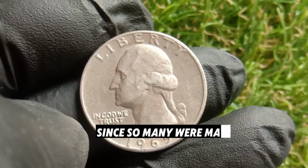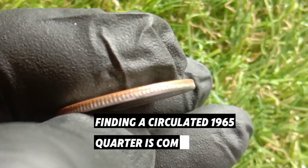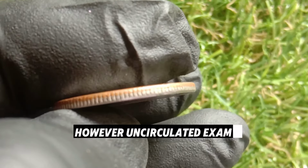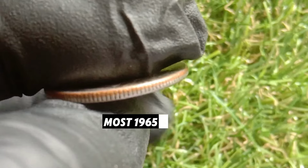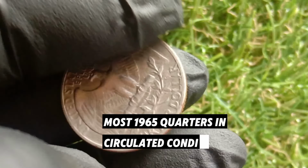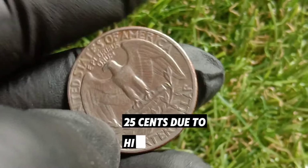Since so many were made, finding a circulated 1965 quarter is common. However, uncirculated examples and rare errors hold significant value. Most 1965 quarters in circulated condition are worth only face value, 25 cents, due to high mintage.